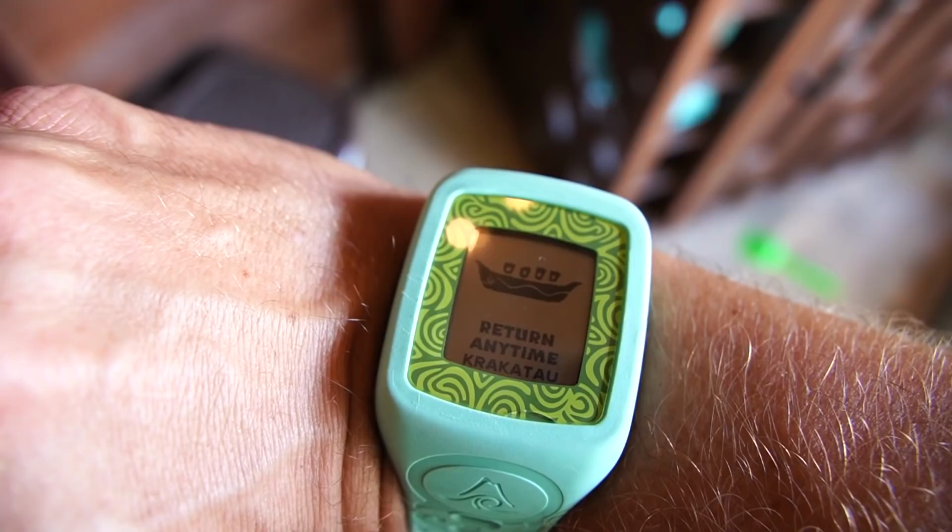I did also want to point out that the rules at Volcano Bay dictate that we cannot film or bring any loose items on any of the rides. So we will not have any ride footage from today.